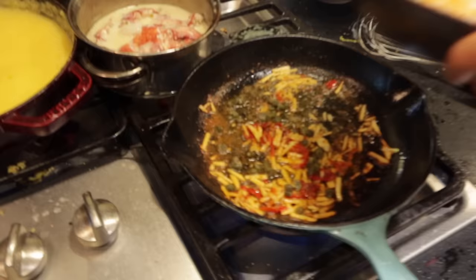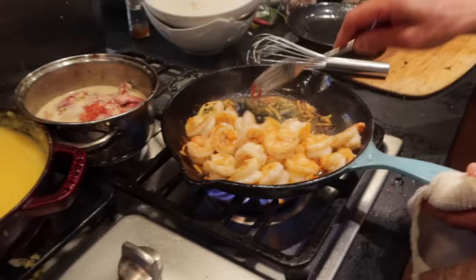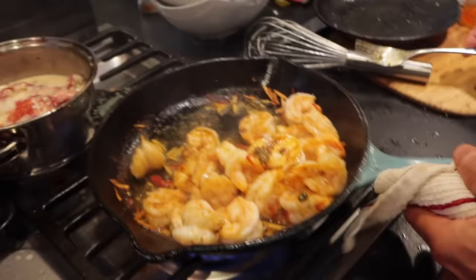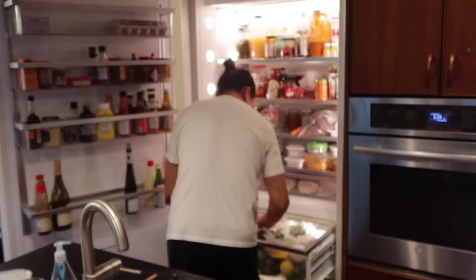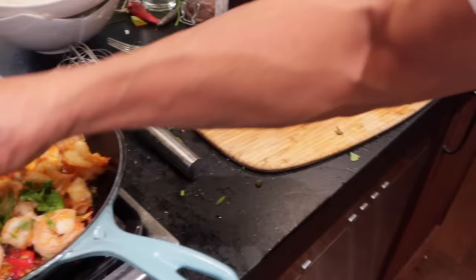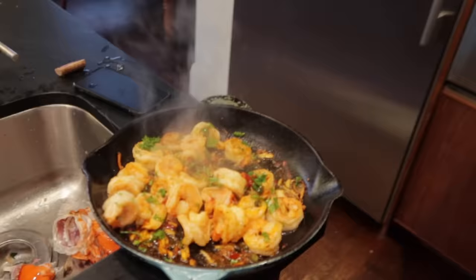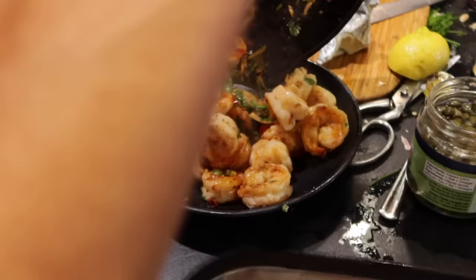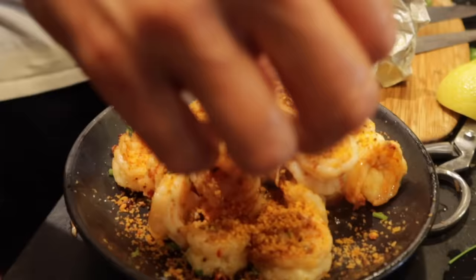Shrimp down. Toss, toss, toss. What kind of shrimp is this? What do you call it? This is almost like Italian style shrimp. But you know what's really nice? Just a little dash of this sauce. I think we should do cilantro. Everybody loves cilantro in my house. Oh, that smells really good. That's a nice dish. A little bit of breadcrumbs. Just a little bit of breadcrumbs.